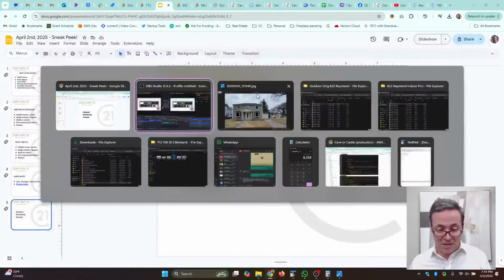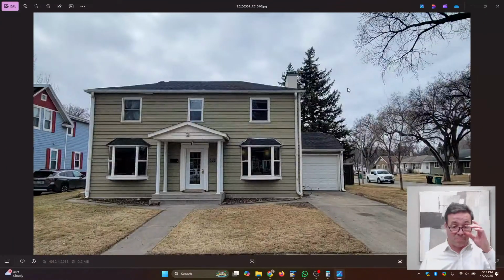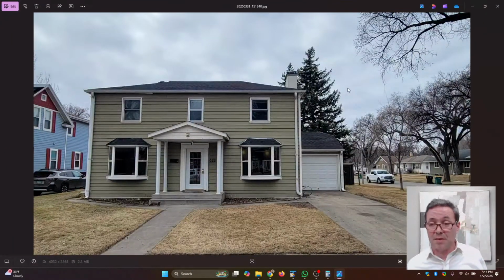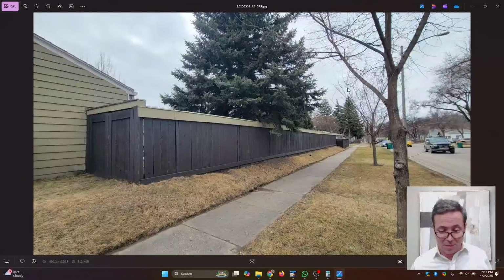Our next listing is in the Cathedral District. This is just houses away from the cathedral itself, on Raymond Street. It is a 5-bedroom home. Now this is listed at 369 and 3,000 square feet. Just a great house here. Let's go to some other pictures.